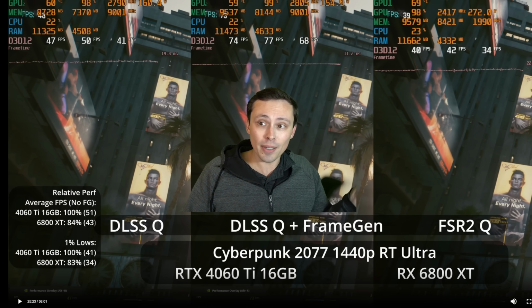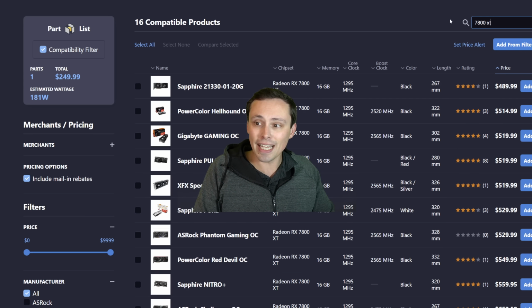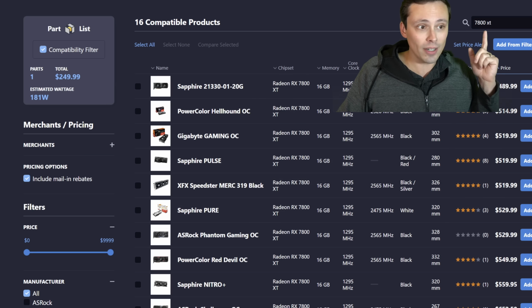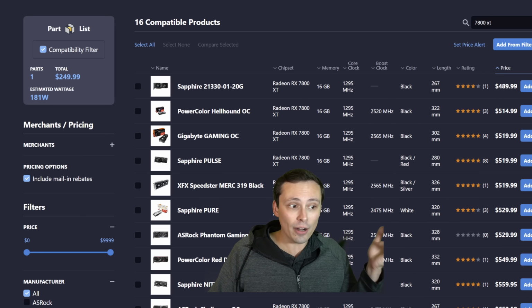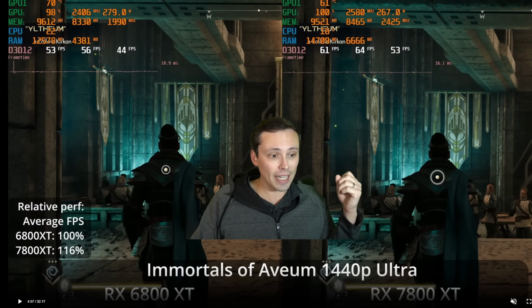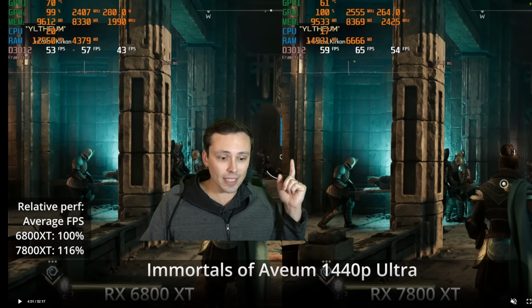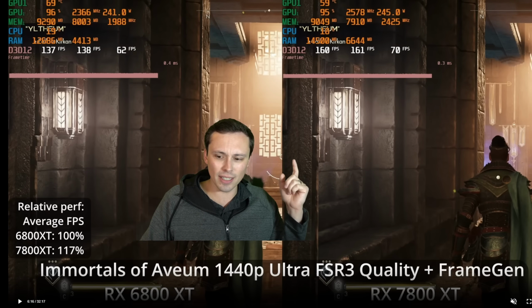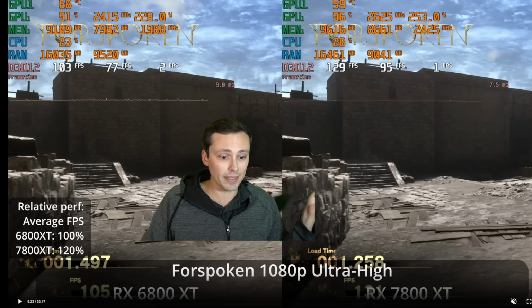Certainly interesting. But how does it stack up against AMD's own current generation? Well, if we pop on over to AMD, this offers similar performance to the 7800 XT. But the 7800 XT right now costs a minimum of $490, and most models are over $500. So how does that stack up? Well, in the 7800 XT review, I did take a look at the 6800 XT versus the 7800 XT, and here we can see that sometimes the 7800 XT is faster, especially in Immortals of Aveum, which is a newer Unreal Engine 5 game. I was also looking at whether there were any FSR3 differences, and it looks like they both run it about the same.